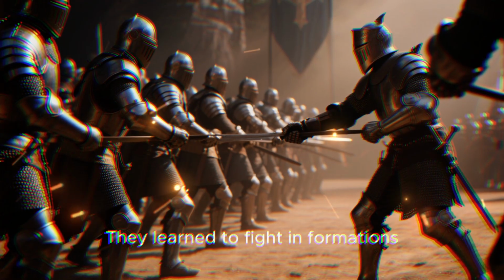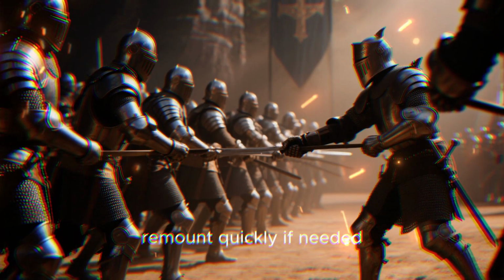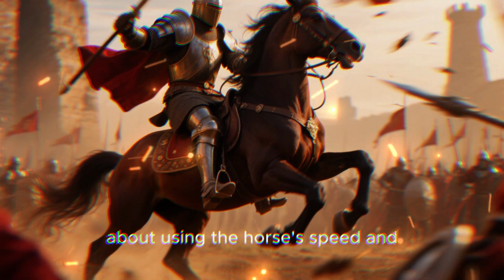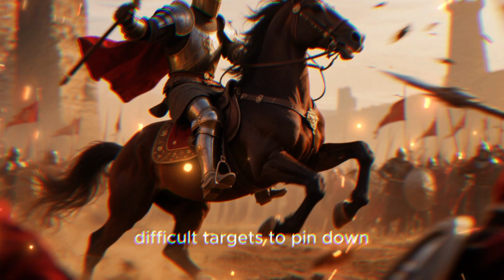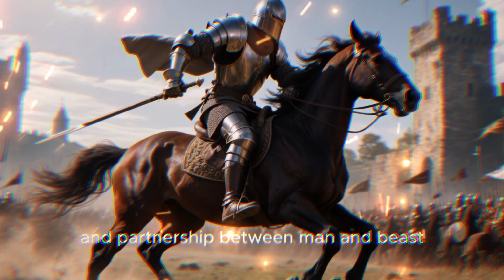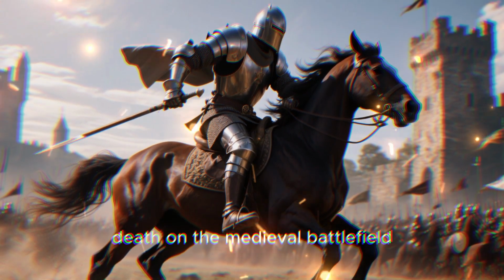They learned to fight in formations, to execute intricate maneuvers, and to dismount and remount quickly if needed. This mastery wasn't just about offense. It was about evasion, about using the horse's speed and momentum to their advantage, making them incredibly difficult targets to pin down. It was a dance of power, precision, and partnership between man and beast, a skill that truly meant the difference between life and death on the medieval battlefield.